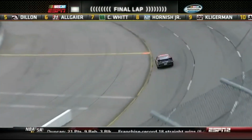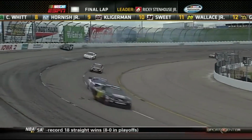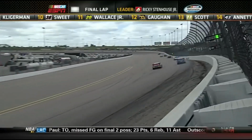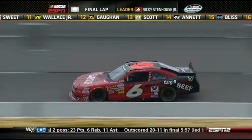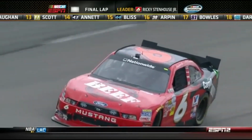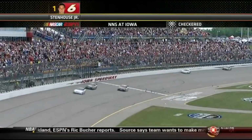Oh, there's trouble in turn 1. Michael McDowell and Kurt Busch have tangled. What a power slide by Kurt Busch. I'm telling you, that was a big save. No trouble for Ricky Stenhouse Jr. for the third race in a row at the Iowa Speedway. Stenhouse to the checkered flag first.